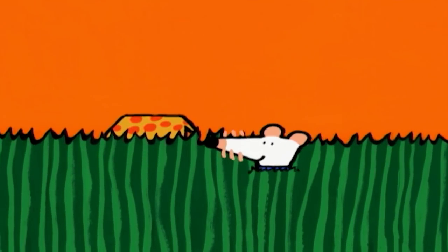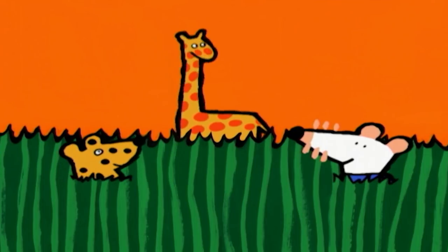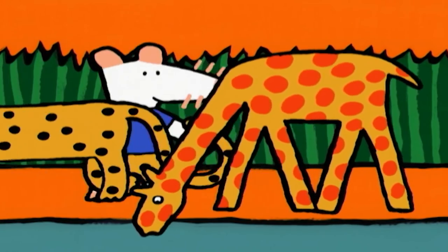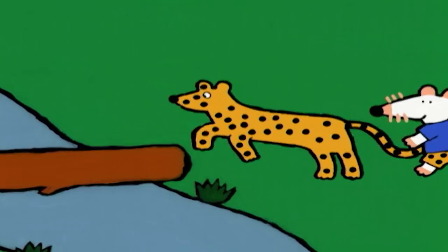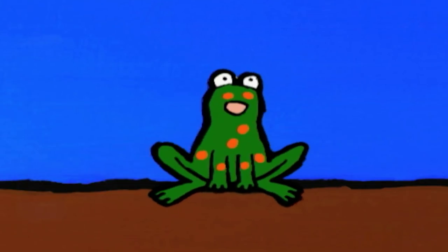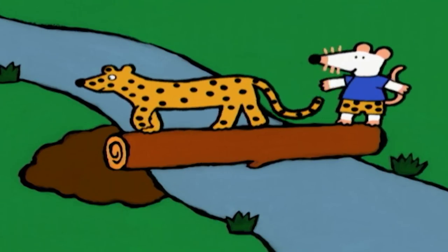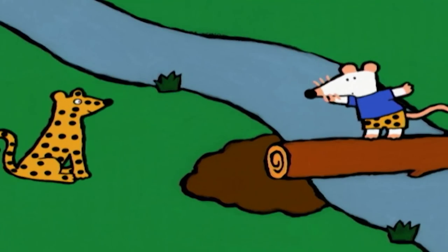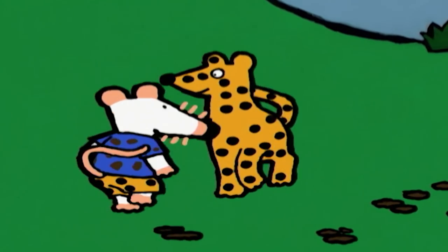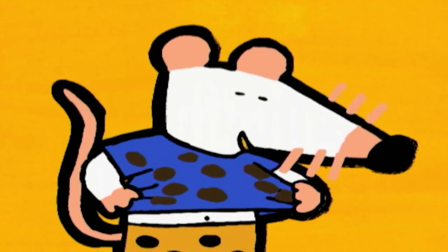Oh, look, what's that? It's a spotty giraffe. Hello, giraffe. Hello, spotty frog. Oh, dear Maisy. Now your shirt is spotty, too. What are you going to do?